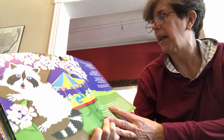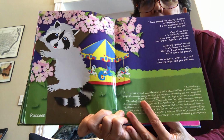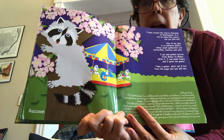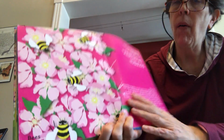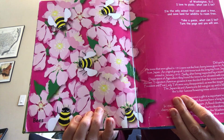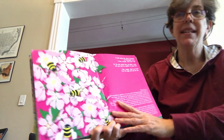Collects pollen, makes honey. Are you thinking of an insect that starts with the letter B, which makes the sound ba ba ba? Oh my goodness, look at all those bees buzzing around the cherry blossoms looking for nectar so they can make honey. This is the last riddle.